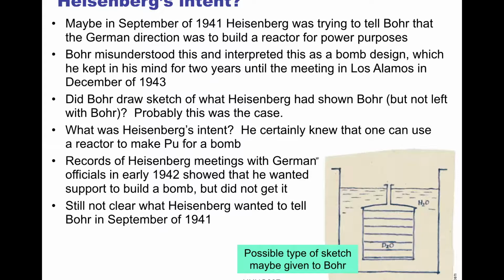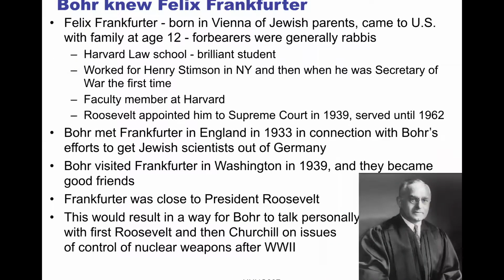That's still not known. It's not known whether Heisenberg really did sketch it out for Bohr, and what his intent was, whether he did or not. So it's all very confused with the history of that.